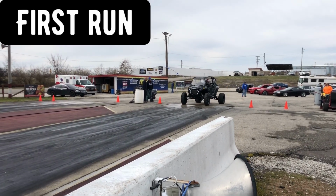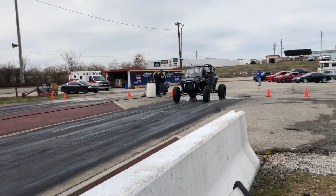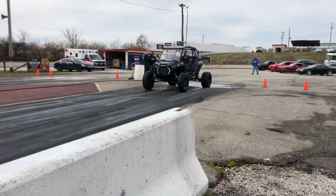Quarter mile switch, lanes 3 and 4. If you got regular time.